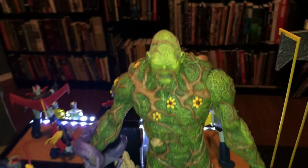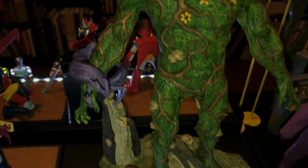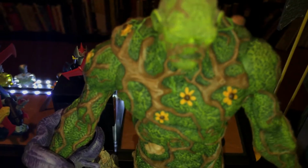Here's my Swamp Thing that I got from San Diego Comic Con. Yeah, he's up there in value. I really love Swamp Thing. He's one of my favorite characters of all time. Such a tragic hero.